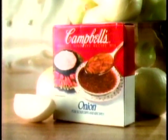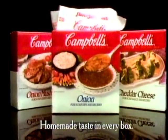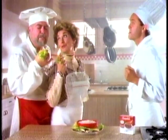Campbell's new dry onion soup mix doesn't just make rich, flavorful soup. It makes dips, gravies, and roasts with lots of that homemade taste. Introducing Campbell's dry soup and recipe mixes. More homemade taste from the good cooks at Campbell.